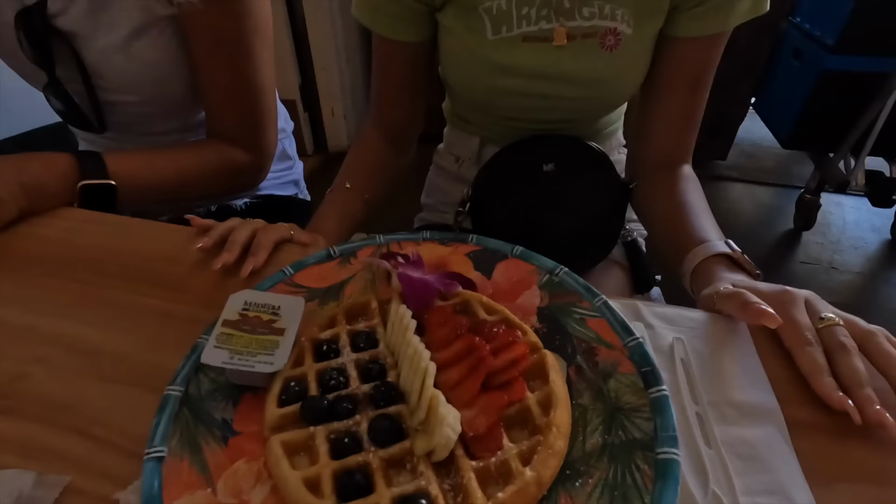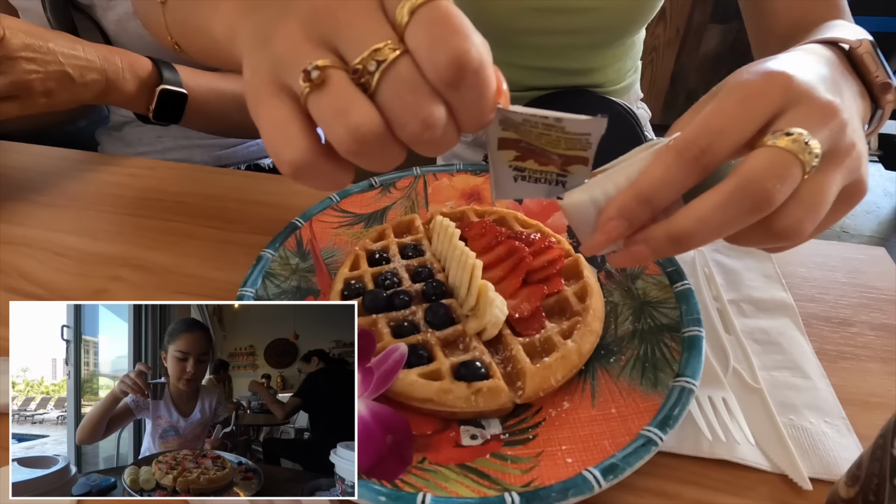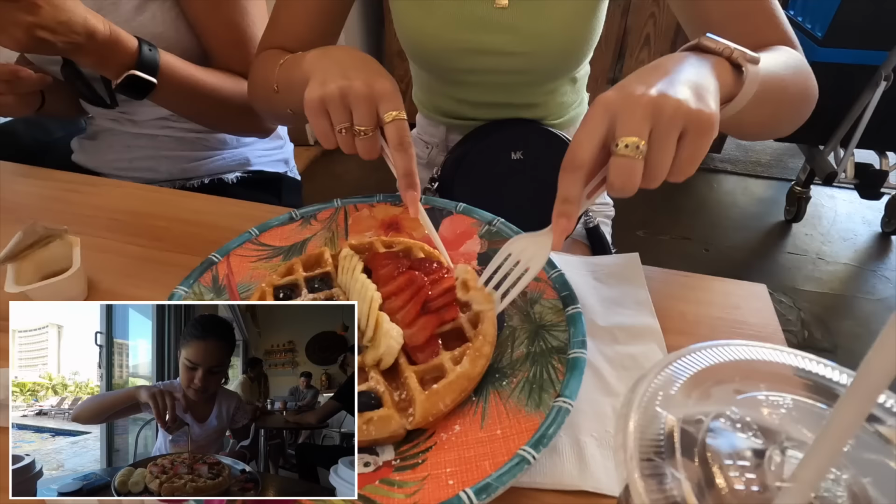Our breakfast has arrived. I've got my waffle here and it looks so good. I've got some fruit and also maple syrup, and it comes in like this little packet. I've never seen it like this before. Kind of cool. I'm really hungry, so I'm gonna start eating now. Yummy.